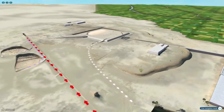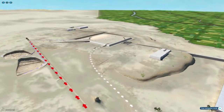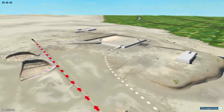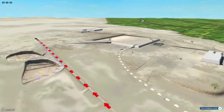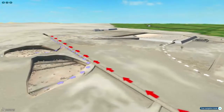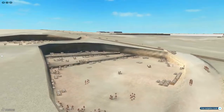Here in red, we see the route taken by the granite beams. In mauve, the route used to transport the limestone extracted from these quarries that are starting to be exploited, and in white, the route used for the limestone supplies from Tura. You see that the quarrymen were working on smooth surface stones and more crudely cut stones at the same time.